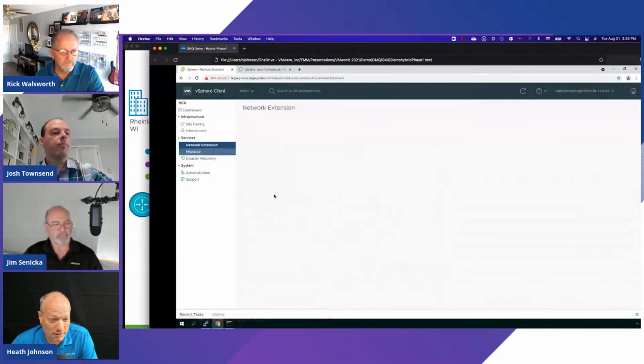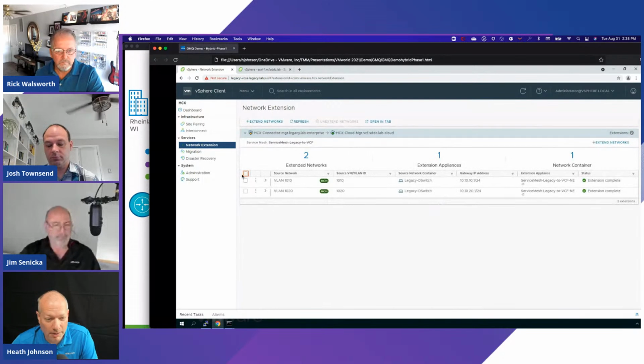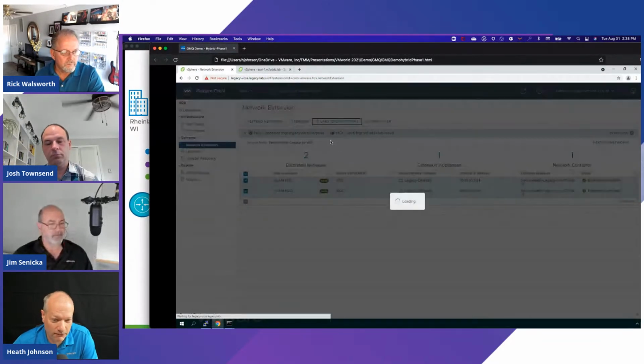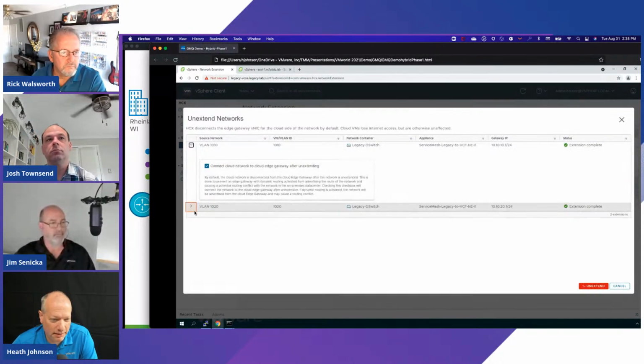the networks. So this is normally a highly disruptive process, right? Shutting down the router and actually unextending VLANs, but there's nothing in this environment over there. And we've enabled mobility optimized networking. So the routes are being managed by Cloud Foundation with NSX on the other side. So we'll unextend these networks.